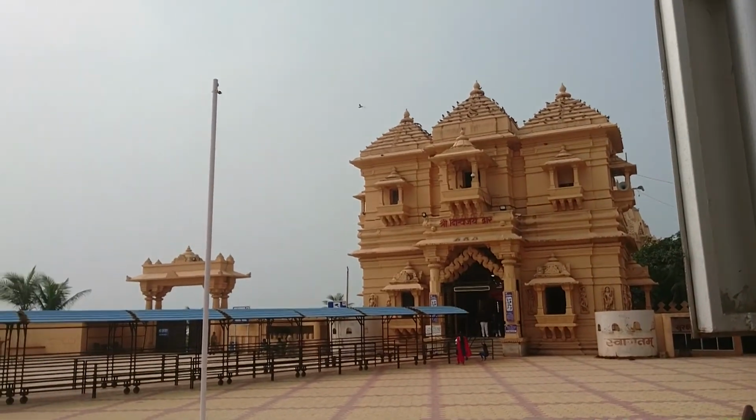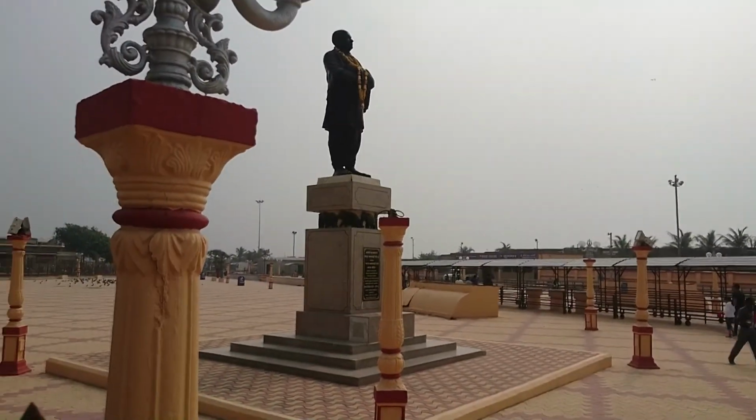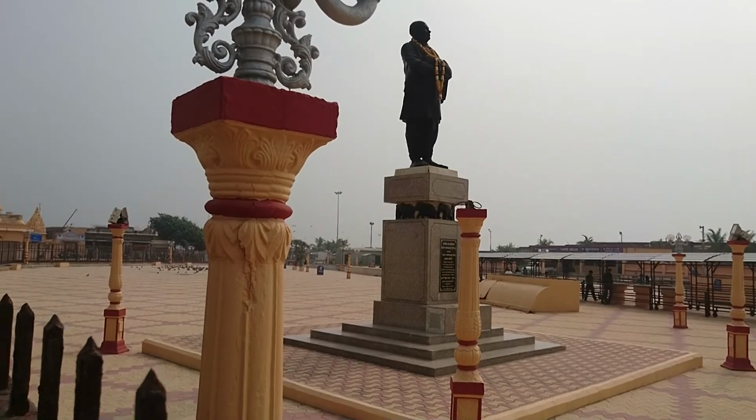There's the statue of Sardar Vallabhbhai Patel, which you can see on the left hand side, opposite to the Somnath temple. It's opposite to the door.